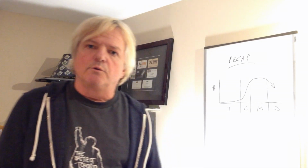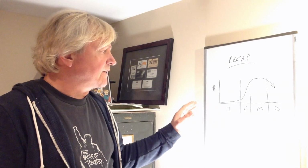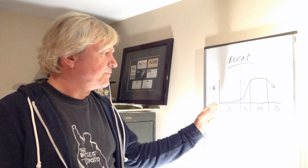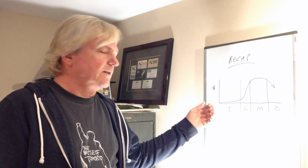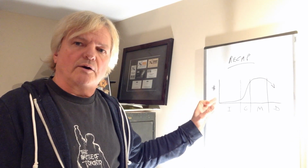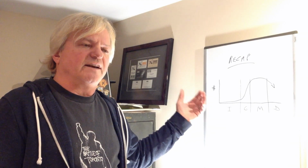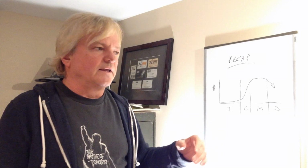To recap, we first were introduced to the product or business life cycle, which had itself a large, long introductory phase, a gestation period where you understand exactly what it is you've developed that you're selling, that you're taking to market. In this period of development, you're looking for partners, whether they be partners in your business, financial partners, lawyers, accountants, people of that nature.